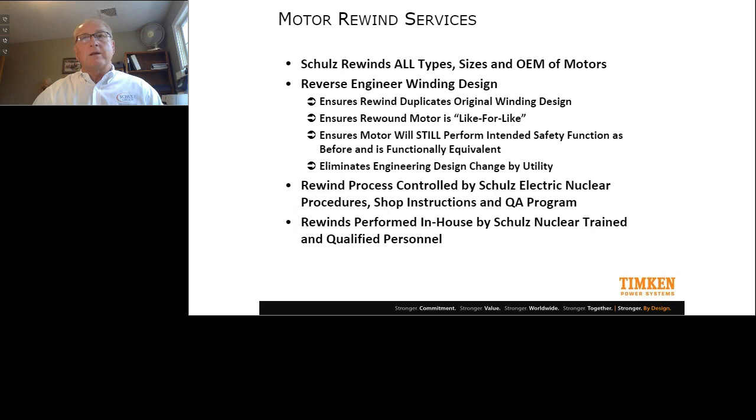Therefore, there are no design requirements, no modifications, and no engineering analysis that needs to be done by the customer. In the end, we will perform either a full load or a no load test that will ensure that the repaired or rewound motor indeed meets the nameplate data of the original motor. All of these processes and procedures are controlled within our quality program, utilizing nuclear trained personnel.